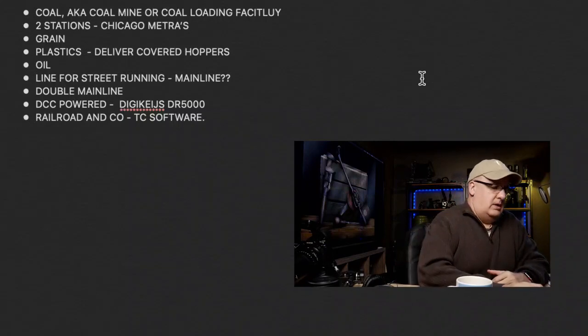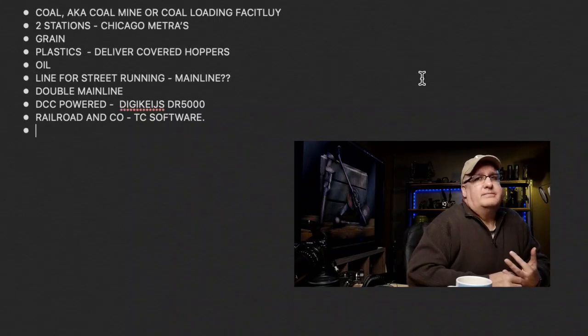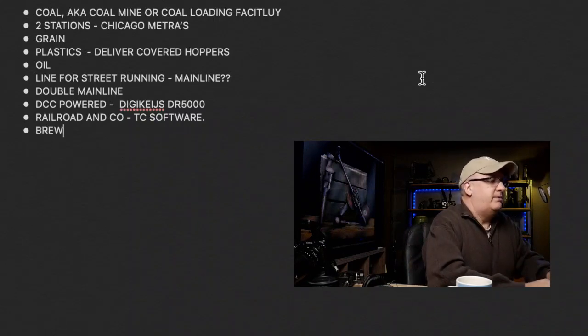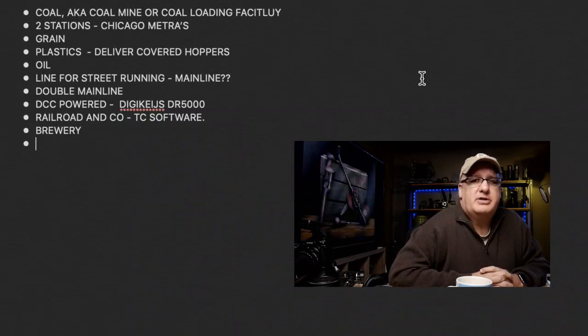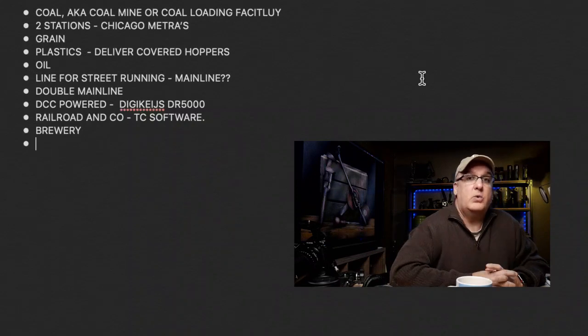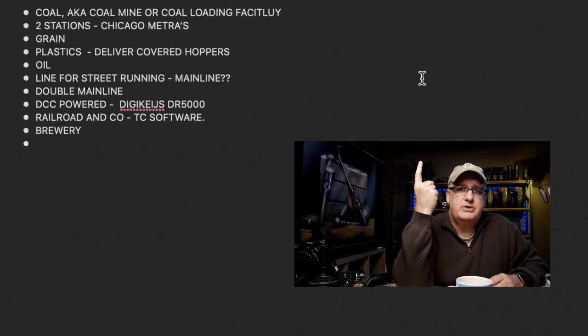And then let's see what else. Maybe a brewery. I have to figure out how much space I'm going to have for all this stuff, so I may not have as much space as I want. In the town, I'm going to have little sidings and things like that. The switches I'm building are going to be a number 6 switch and a number 4 switch. I think it is 5, 4, 5, 4. I want to say 4.